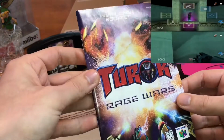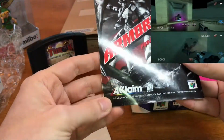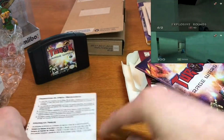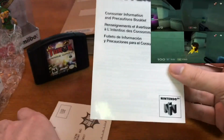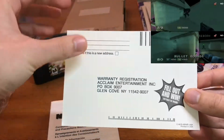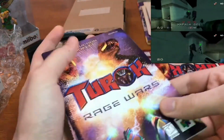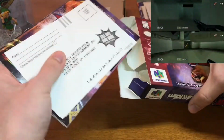Manual is in excellent, beautiful condition. On the back has a tiny bit of a fold, but you know, are we going to cry over that? No, we don't cry, we're grown. Has the insert, has the registration card. I know some people go cuckoo over that registration card. To me, it's just a piece of paper. The irony in me making that statement when I'm collecting N64.